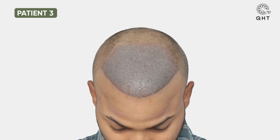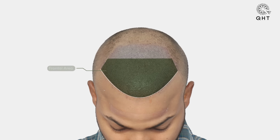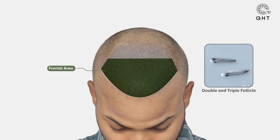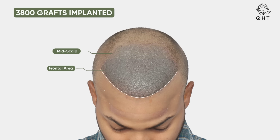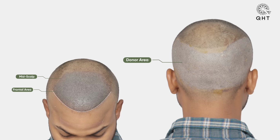For patient 3, single and thin hair follicles were implanted in the hairline zone for a natural appearance. In the affected frontal area, beside the hairline, double and triple hair follicles were implanted to provide natural density. In the mid-scalp area, double and triple hair follicles were implanted, creating a voluminous appearance. In his case, a total of 3,800 grafts were implanted, all extracted from the patient's safe donor zone.